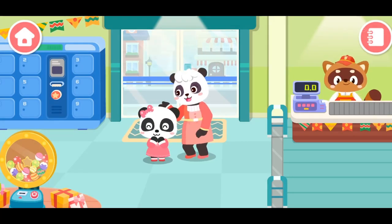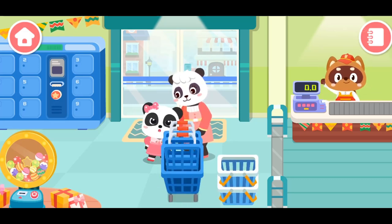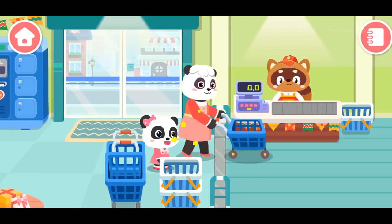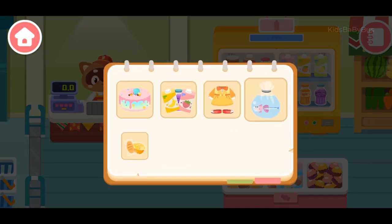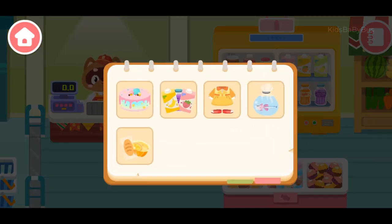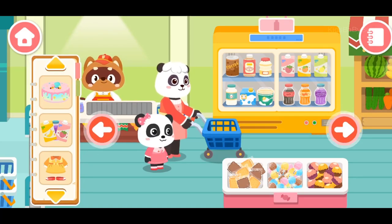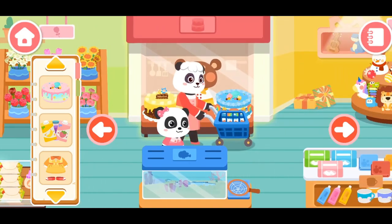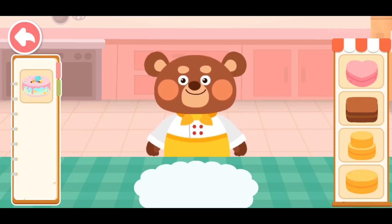Mew Mew, here we are at the supermarket. Great! I love shopping at the supermarket. What should we get? Come and have a look. Remember to buy these items. What should we get first? Cake section. What kind of cake do you like?